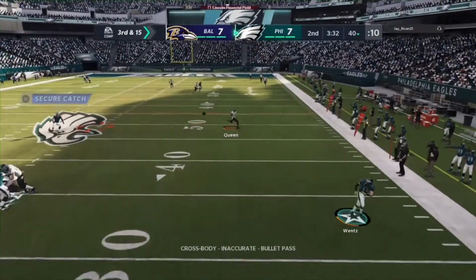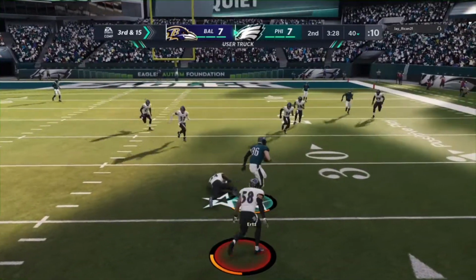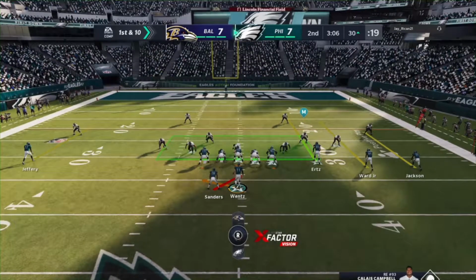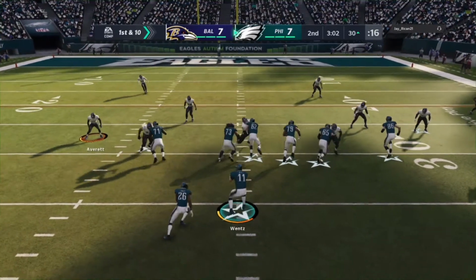On third and long, it's Wentz. Flush to his right. And complete to Zach Ertz. And he is brought down. So in Raven territory now. Here's a 1st and 10 at the 30-yard line.